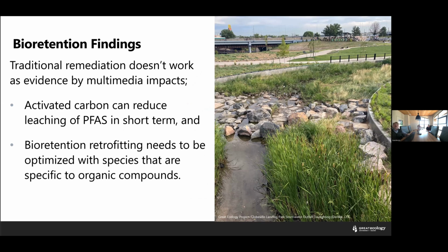And we know that unfortunately the traditional remediation doesn't work. You can't excavate them out. Even activated carbon usage, it does it for a short term and then they're right back. So what we can do is start thinking about them the same way we think about PCBs and the success we've had there, and use bioretention retrofitting within our stormwater systems as one innovative strategy to remove them through use of phytoremediation species.